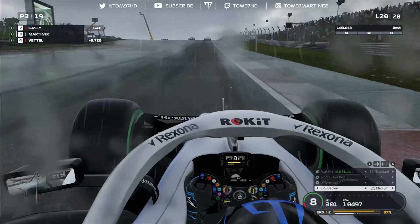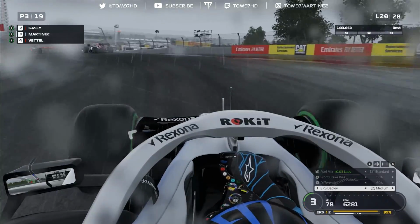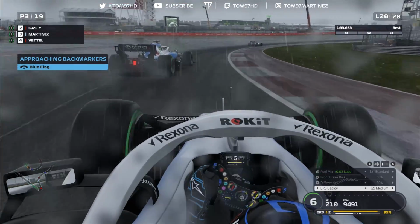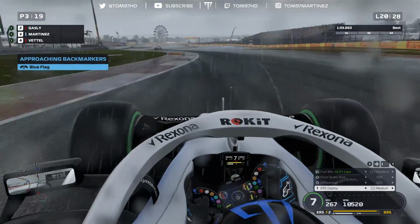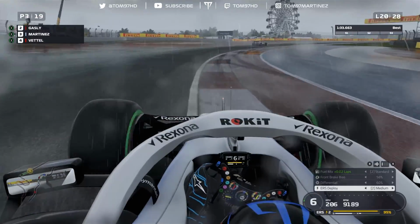This could be awkward. Giovinazzi and Gasly right on the apex of turn 1. Hopefully Gio moves out of my way before the S's. Oh, there we go. Get out of the way. Let's push on. Gasly's close. I can smell it. I see a P2 at least.